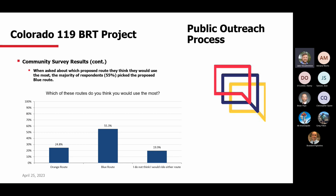We then provided the survey respondents with maps pretty similar to those that were shown previously in the presentation, just to familiarize them with the proposed orange and blue routes, and then asked which route they thought they would take the most. A little more than 55% reported that they would use the blue route the most, and just shy of 25% reported they would use the orange route.